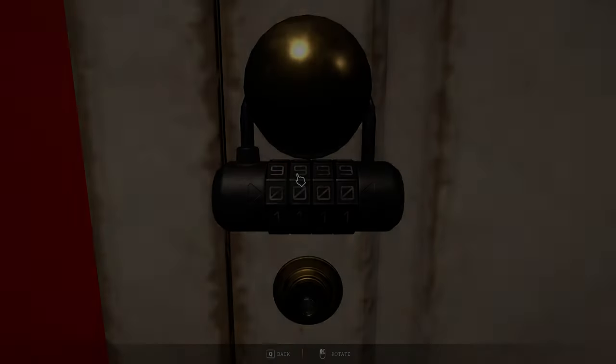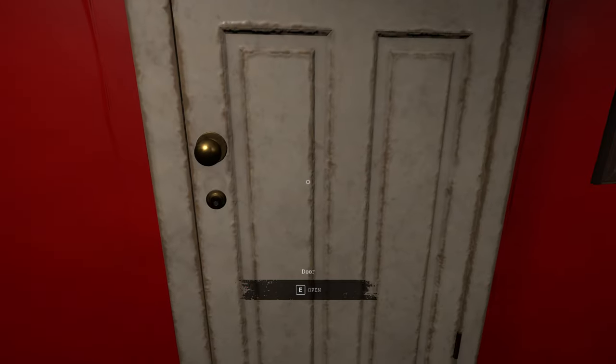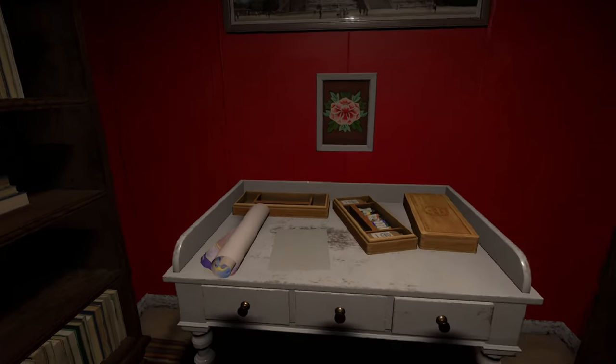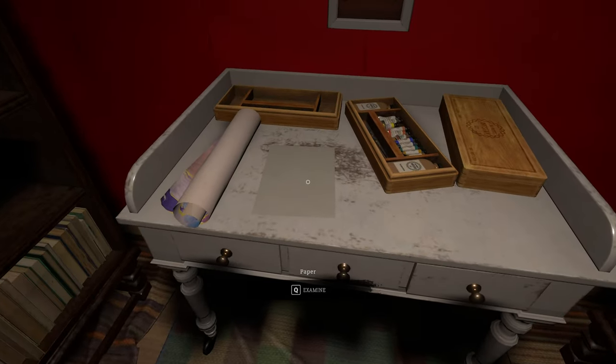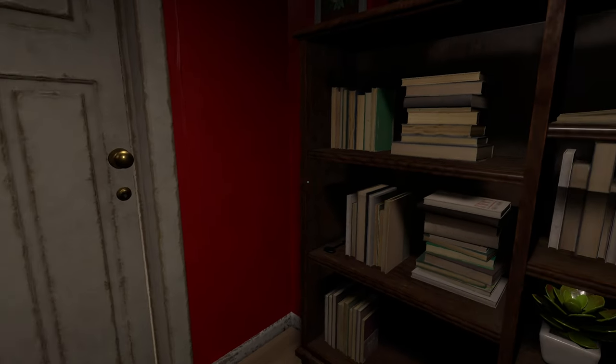I know it needs to type it in. One, three, seven, nine. It's one of the smoother combo locks I've used in a horror game. Okay, what do we have here? Safe code 1447. You gotta be kidding me. Okay. Now we have to get back to the safe.